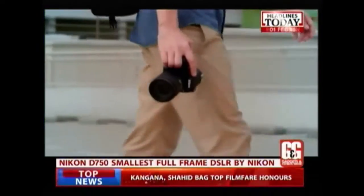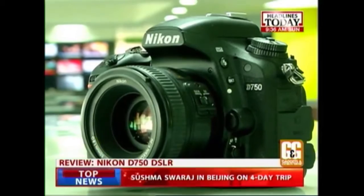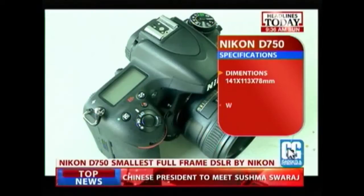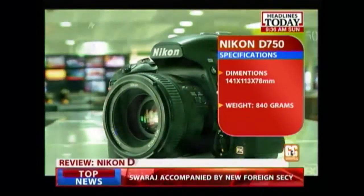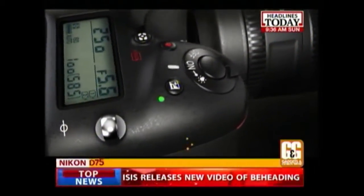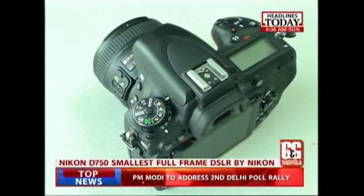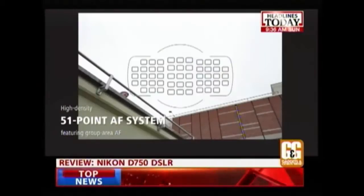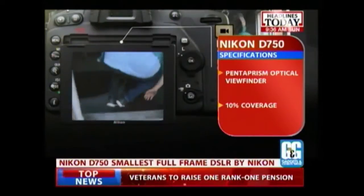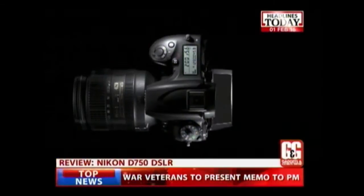The D750 is immediately recognizable as a Nikon DSLR, smart, confident and familiar. Measuring 141 by 113 by 78 mm and weighing 840 grams with battery, it's officially the smallest and the lightest full-frame DSLR in the current Nikon range. In terms of the build quality, the D750 uses magnesium alloy at the top and rear. The Nikon D750 is equipped with a pentaprism optical viewfinder with 100% coverage and a 0.7x magnification. The D750 becomes Nikon's first FX format DSLR to support an articulate screen.